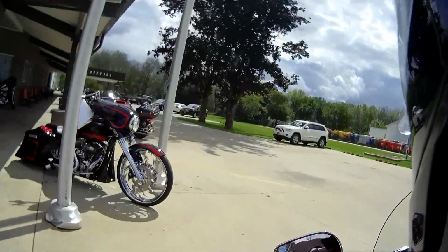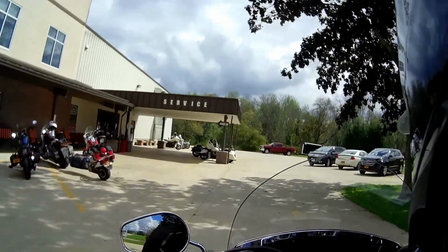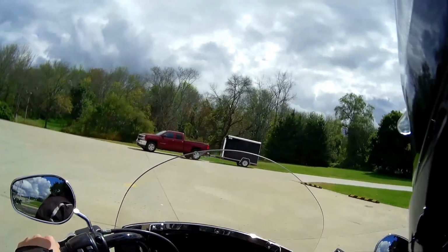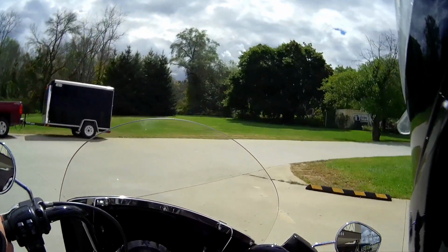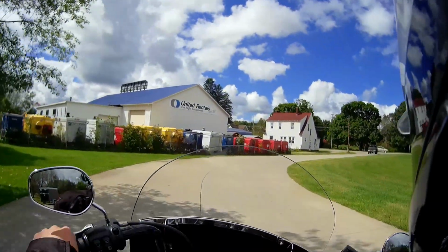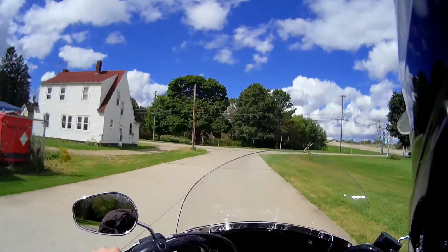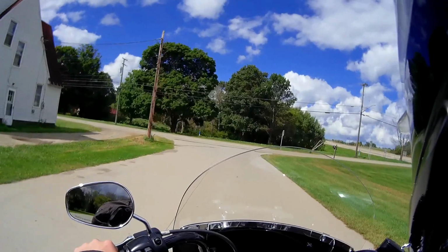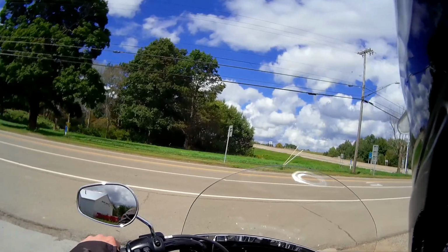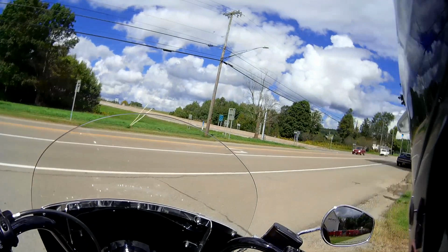Okay folks, this is PA Bearded Biker back with you. We're still at Harley Davidson of Jamestown, New York, and currently I am on a Softail Heritage with a 114 engine in it. This is quite a bit of a difference between the FXDR that I just rode.